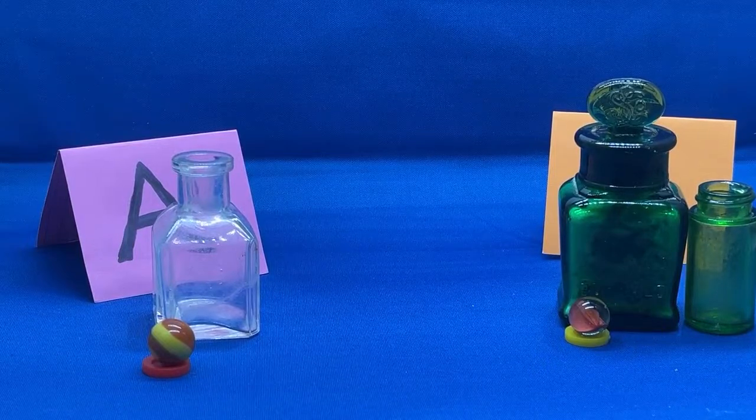On the Schoolhouse Inkwell and the Corkscrew Marble. 41 or higher on B on the Larkin, full with contents. The little green medicine vial and the peach cat eye.